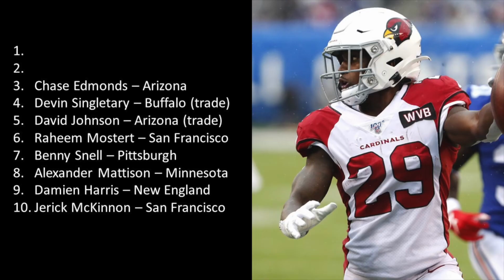Number three on my list, somebody you can pick up off of waivers, Chase Edmonds. I mentioned everything about David Johnson. I believe Chase Edmonds will be the starter. If you're worried about Kenyon Drake, he is a free agent in the offseason. I do not believe that Arizona will re-sign him. I do believe that Chase Edmonds will be back as the primary ball carrier for Arizona.